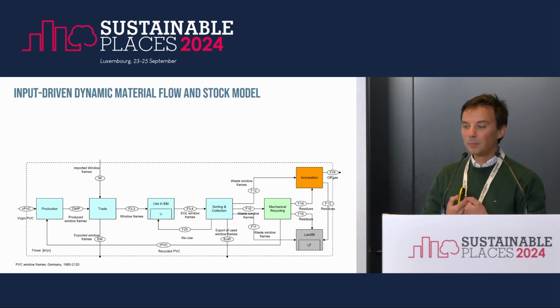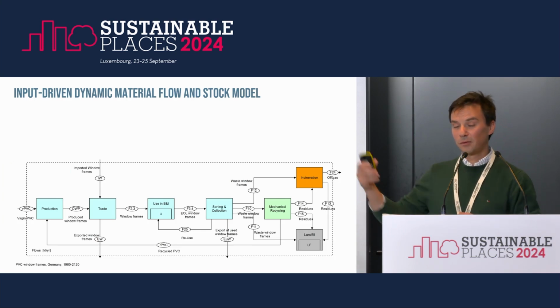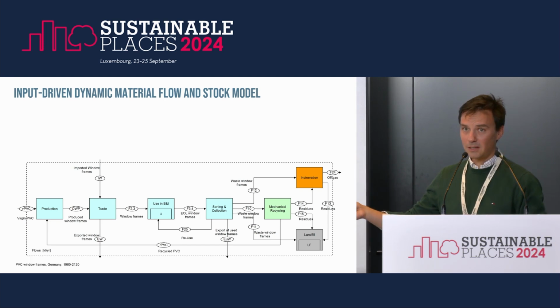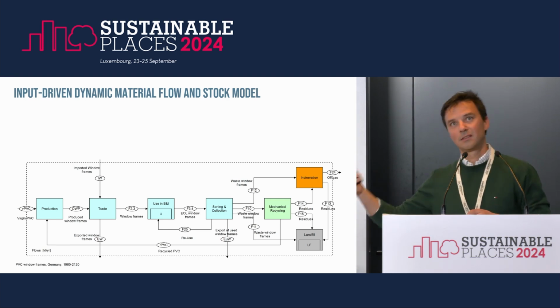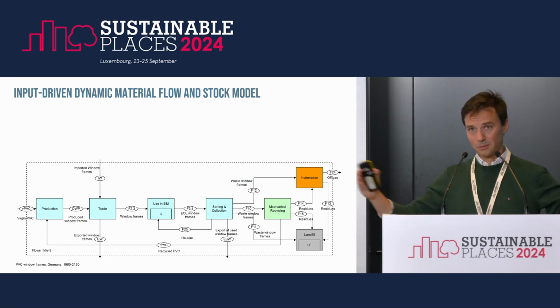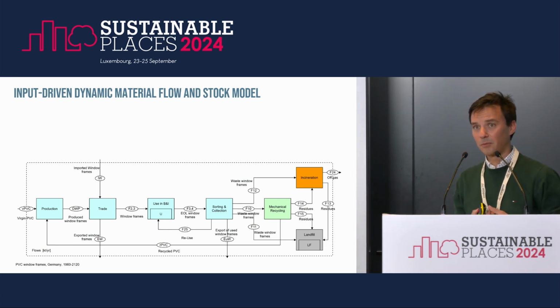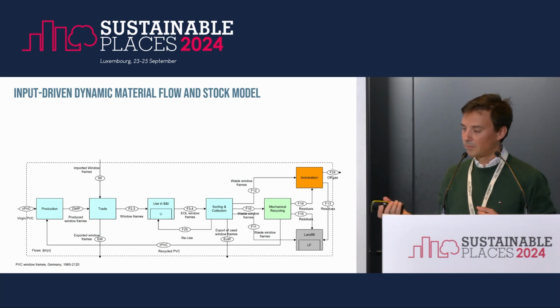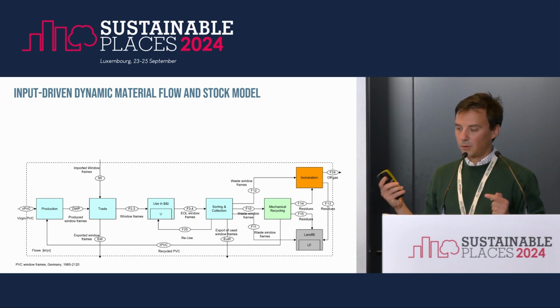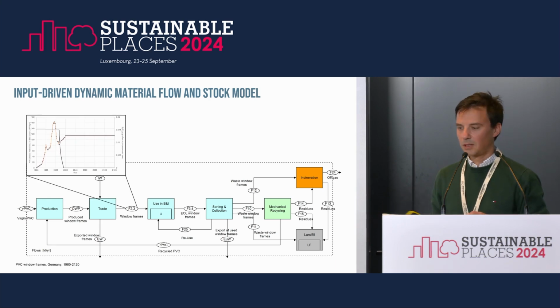So what we did was to build this input-driven dynamic material flow and stock model. This is for Germany, and this is for all the buildings, so the building stock of Germany, between 1960 and 2120, so in 100 years from now. We have to use these long time ranges to account for production, construction, and decommissioning, destruction of buildings. And we focus on PVC materials, and especially window frames.